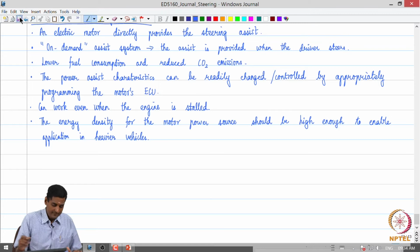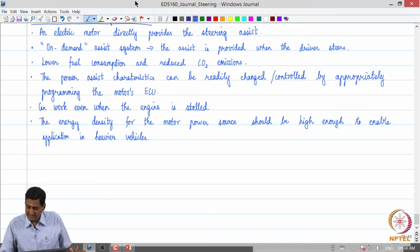All right. With this we have taken a broad overview of this type of steering systems and their configurations, their components, their operation, and also power assist systems.